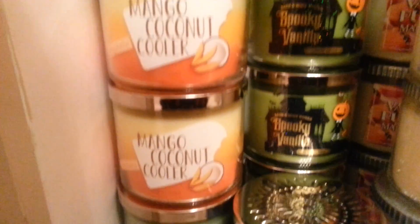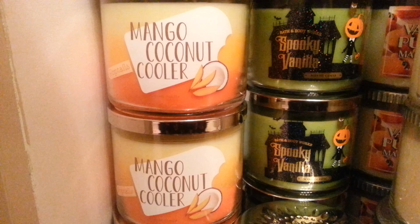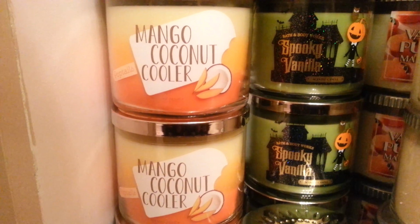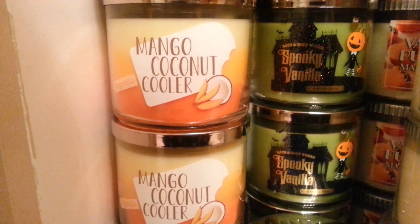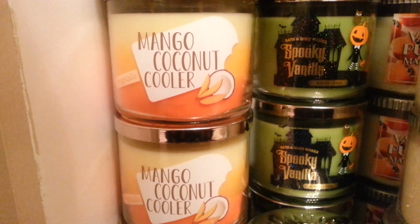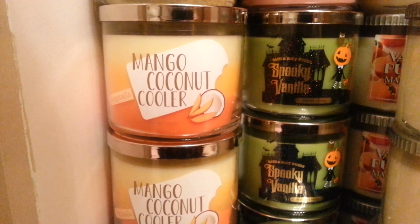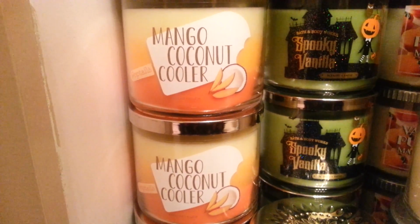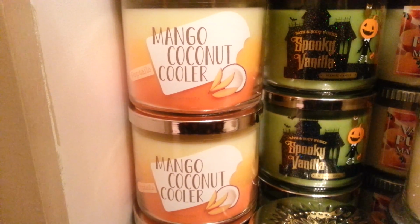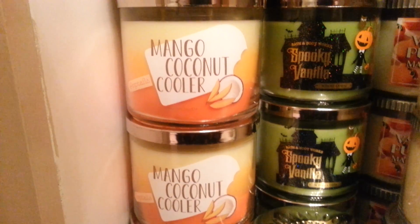So that's Banana Kiwi Colada. And then I have these 2 mango coconut coolers. I think I also should probably mention that some of these I have recently hauled, and you'd see in a haul video that I bought 4 of them, and now you only see 2. I've given away and I sold some candles to my younger sister. I actually asked her which ones she likes, and she bought them from me. Or I've given some to my mom and or friends for gifts. So if you're wondering why some of them are missing, that's why.